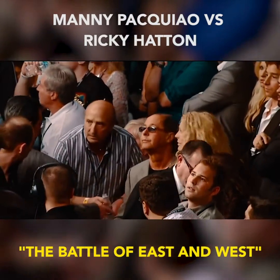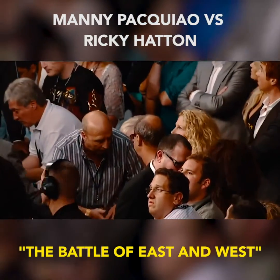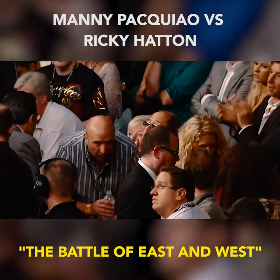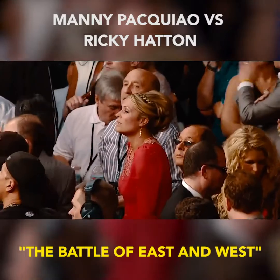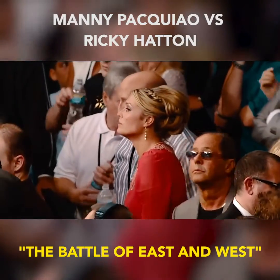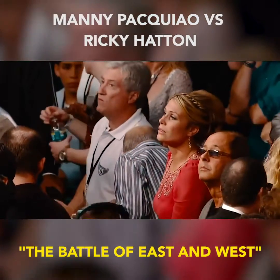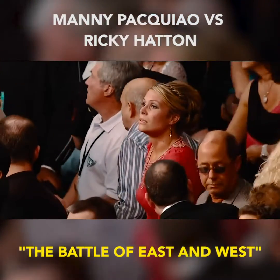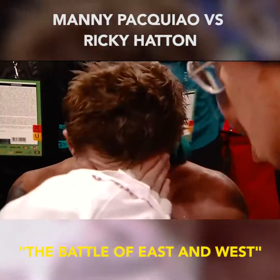Carol Hatton is sitting down. Ray Hatton is standing up in the white shirt, looking away at the left corner of your screen. That's the Hatton family area in the crowd. They're hoping that their son is going to be all right. That's Hatton's fiance, Jennifer, in the red dress. And you can see the emotion on her face at this very moment. There's Ricky.